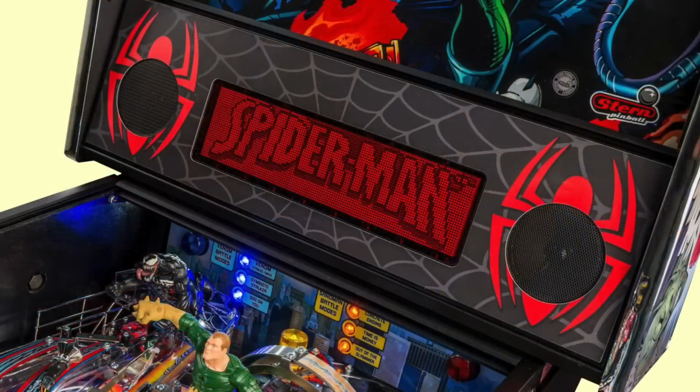Yeah, it's a good looking cabinet. But I've got it next to an Iron Maiden. I actually think this Spider-Man cabinet is more beautiful than that Iron Maiden. Didn't see that one coming. It is gorgeous in person. It's hard to compare the two because one theme we really enjoy, one we don't. Yeah, but I can separate it. I can't. It's hard for me. It's just freaking beautiful. It's gorgeous.